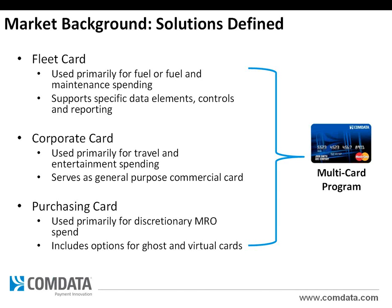Corporate card, you may sometimes hear corporate card referred to as business card. Traditionally, business cards are aimed more at that small business segment, corporate cards more at the mid to large market segment. But they're primarily used for travel and entertainment. Some may see them as a general purpose commercial card that is issued, but aimed mostly at that T&E market. And lastly, purchasing card. Purchasing card is used for discretionary maintenance and repair, operational type expenditures.